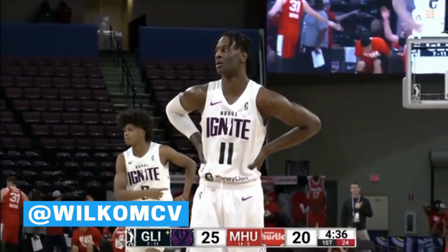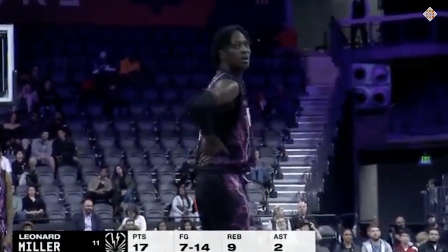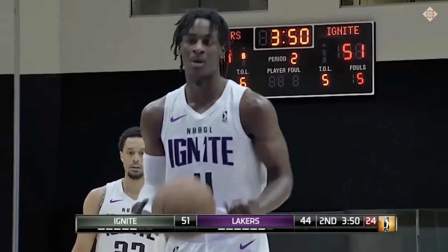For me, Leonard Miller from the G League Ignite is one of the most underrated prospects in the 2023 draft. This is his floor and ceiling. Let's break him down.